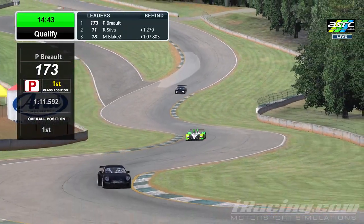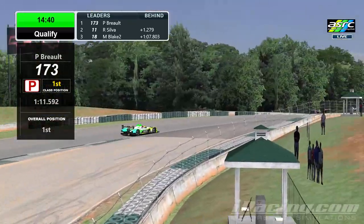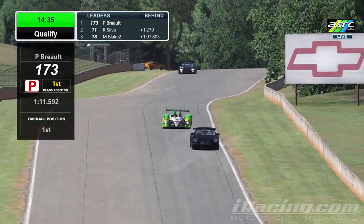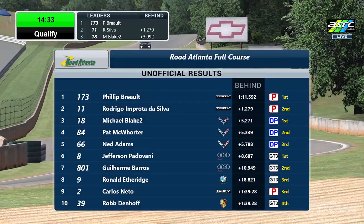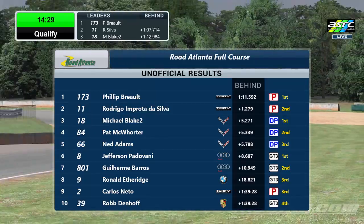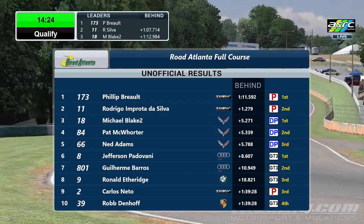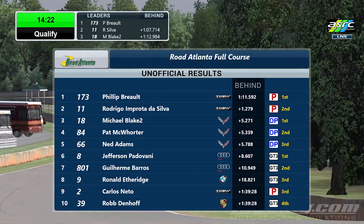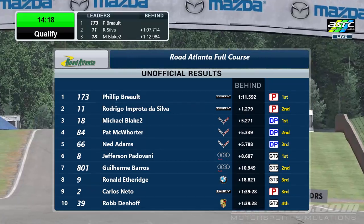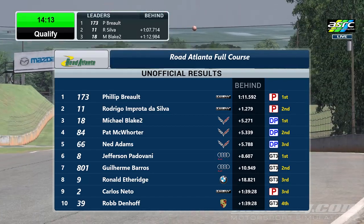So, 10 minutes into qualifying, let's take a look at where all the drivers stand within this 25-minute open qualifier. Again, this is a 45-minute race. Let's take a peek here at qualifying. Philip Breno is currently on pole for the prototype category with a 1 minute 11.5. That is a blistering fast lap around this track. Rodrigo Importa de Silva is in second place in prototype. Third place in prototype is Neto, who has scored 9th overall.